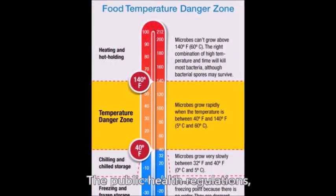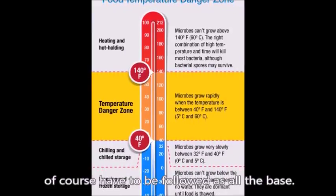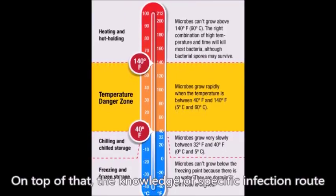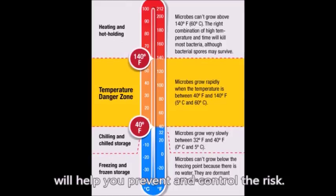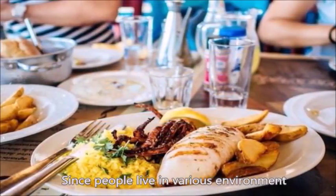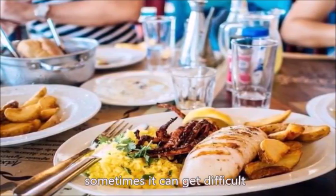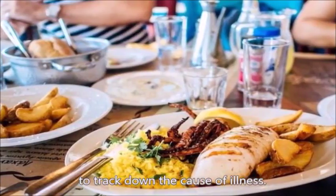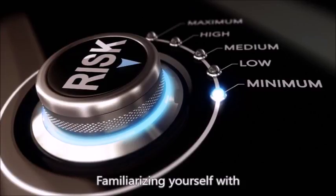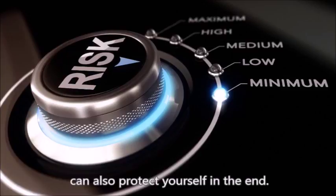The public health regulations, including the proper temperature control, of course have to be followed as all the base. On top of that, the knowledge of specific infection route will help you prevent and control the risk. Since people live in various environments and eating food from anywhere at any time, sometimes it can get difficult to track down the cause of illness. Familiarizing yourself with possible illness in your establishment can also protect yourself in the end.